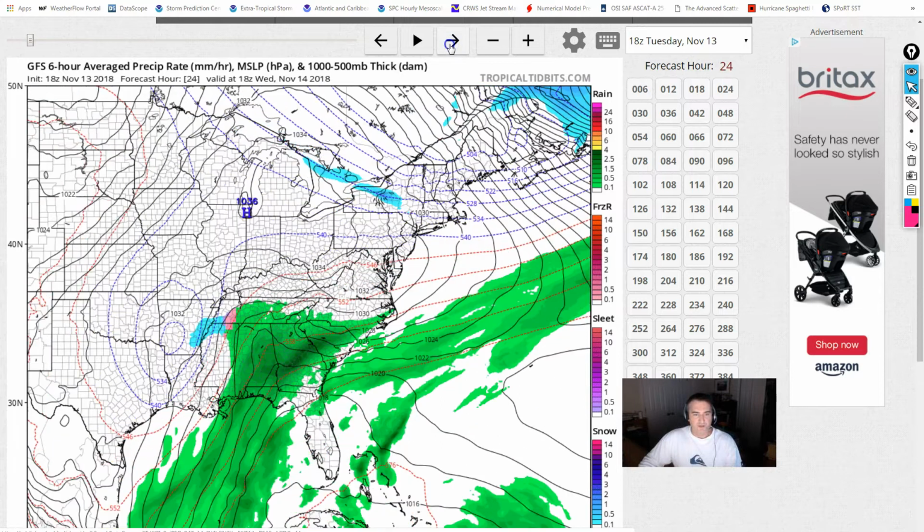So if we run this model forward, we can see the high moving up towards the Ohio Valley. Here comes the upper low. This upper low right here is going to be forming across Texas, Arkansas, and then it's going to be kind of sliding up towards the mid-Atlantic, maybe a little further to the south. And this is really going to increase the gradient up in this area. And this is where a coastal nor'easter is going to come together and scoot up this way.